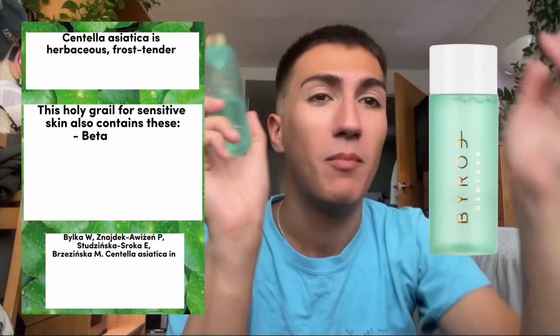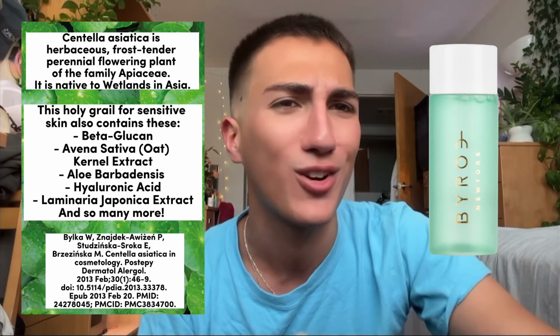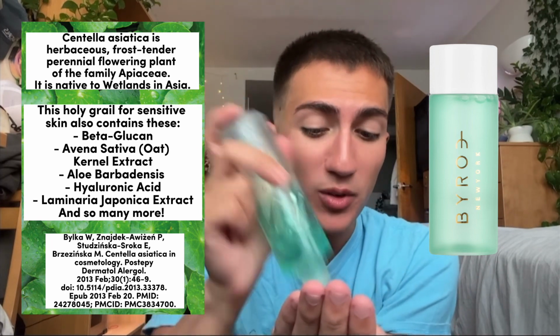Now I'm going to go in with my toner essence. We used to use toners to fix the pH of our skin after we cleanse. Cleansers are not that intense anymore. This is very hydrating. The reason it's green and it's from Bio is because it has multiple different plant extracts.